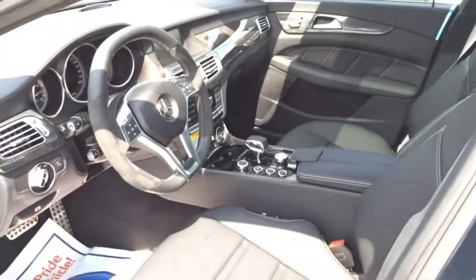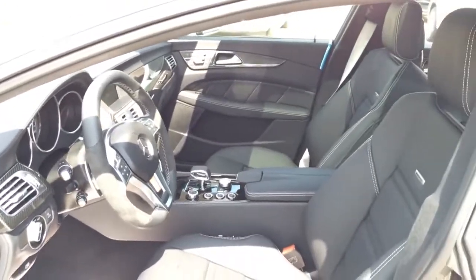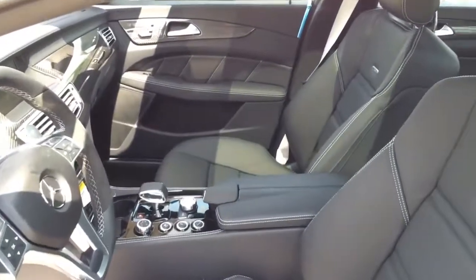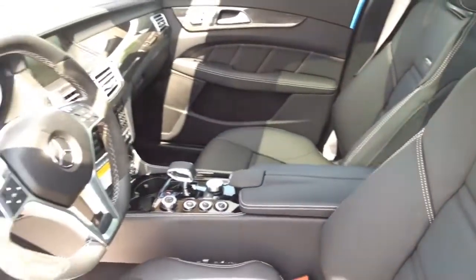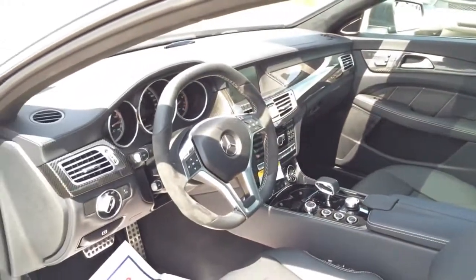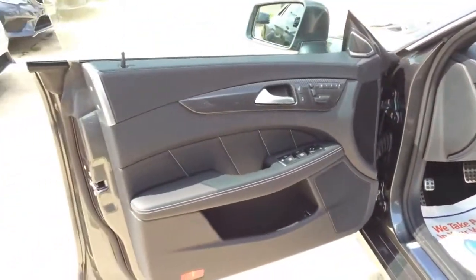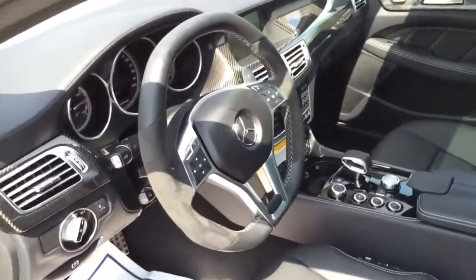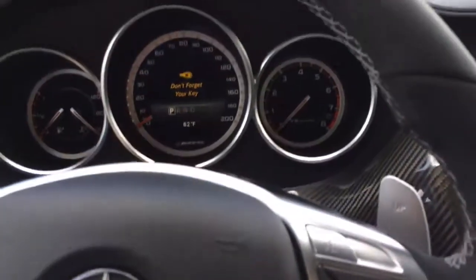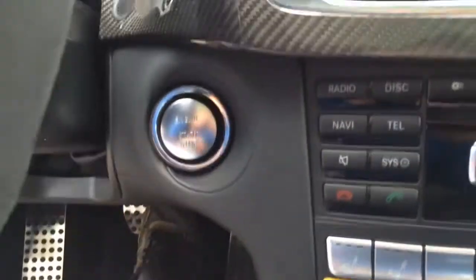The exterior color is known as Signal Graphite, featuring black nappa leather seats with white contrast stitching and silver seat belts with carbon fiber and aluminum trims all around. Looks very sporty and slick. Now let's hop into the driver's seat, start it up and see how it sounds. With your foot on the brake, push the start button to start.